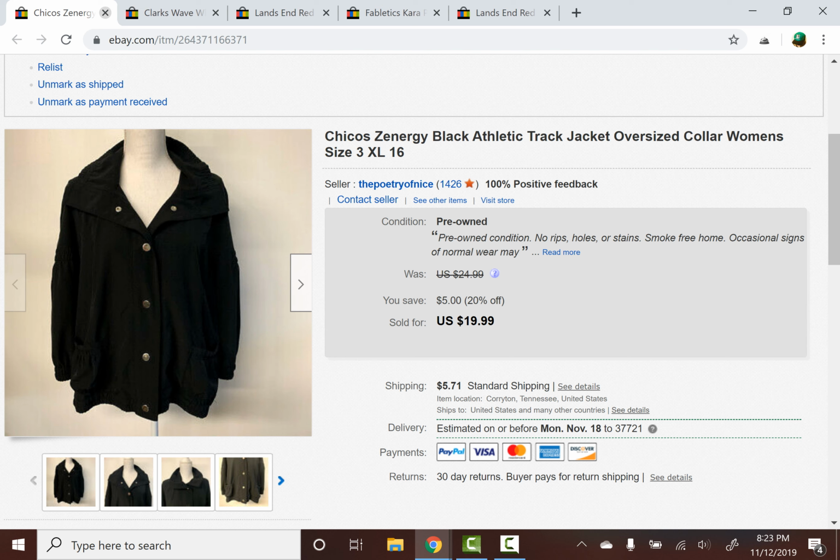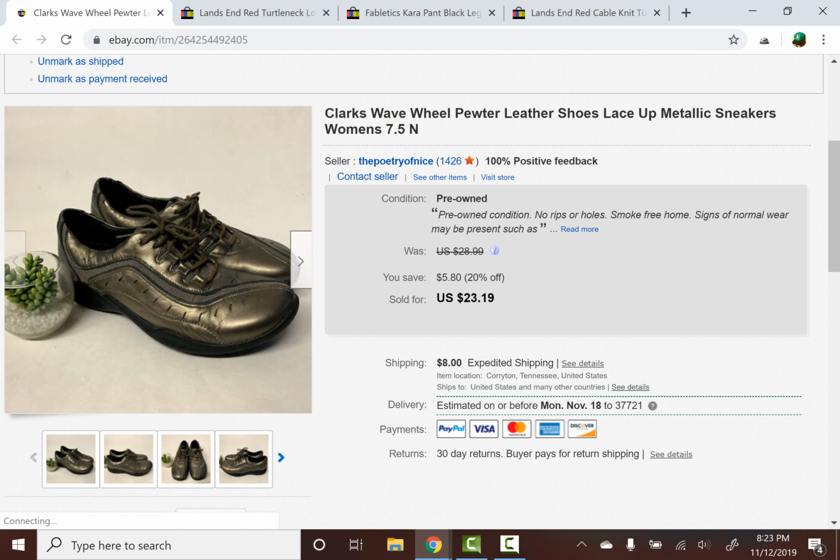Chico's Zenergy is the workout line, if you will, for Chico's. It used to do quite well for me, not so much anymore. So someone offered me $15 and I went ahead and accepted it, and this jacket I've had for at least 8 months.